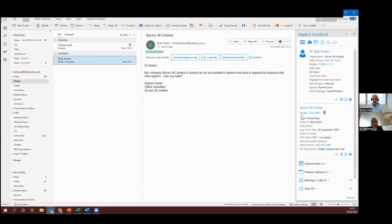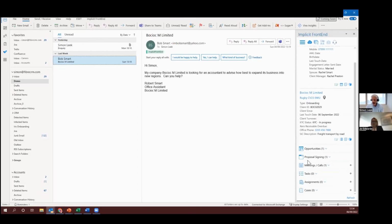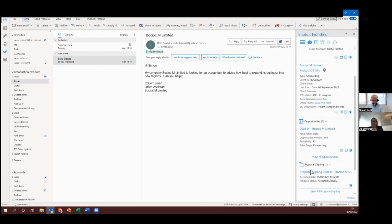I can also see the business, and I can see that we're KYC in progress with the client. They don't owe us any money. Obviously, they're a client, and there's a link to Xero, which would show us how much they owe us. So you've got key information that you can decide what you see when you're looking at that client. And further down the screen, I can see what opportunities are going on with the client. I can see that they've signed a proposal, and I can go and look at that proposal and see what they've signed. So it starts to bring everything together within my Outlook.